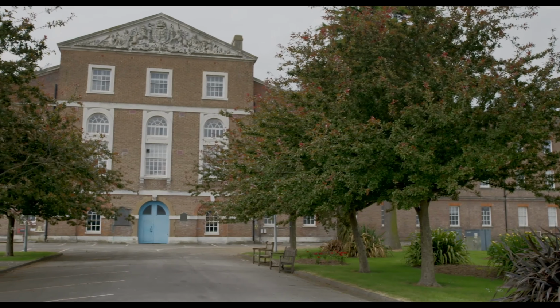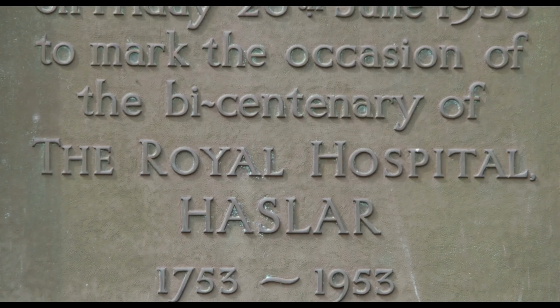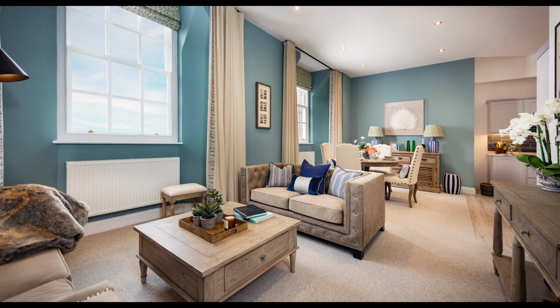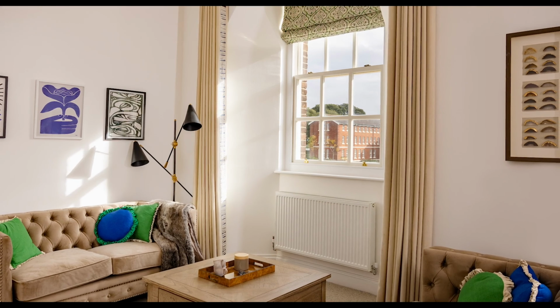There is the foundation that it is a well-constructed site. It was built to last, it was built for a purpose, and it was built to be a national symbol for the Navy. The initial thing that attracted us was beautiful Georgian architecture, high ceilings, sash windows.